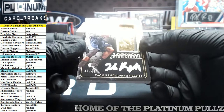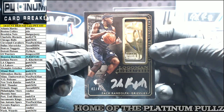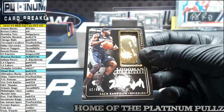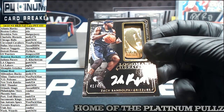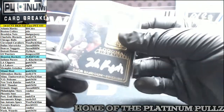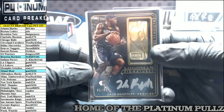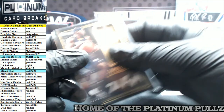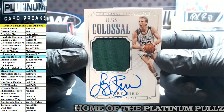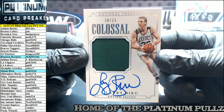Logo Man Signatures, 41 of 49 for the Grizzlies, Zach Randolph. Memphis Grizzlies is Stutz, 1/7. The Logo Man Signatures. These ones go into a 270-point top loader. It is quite thick. A 240-point top loader. And the last card in the case, 10 of 25, Colossal Jersey Auto, Larry Bird for the Boston Celtics, going to Jolo. Yeah, they go into a 240.